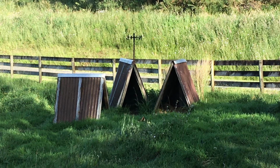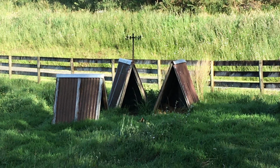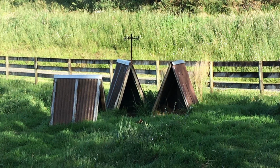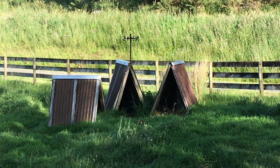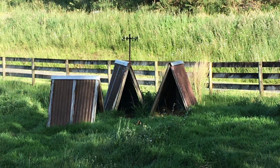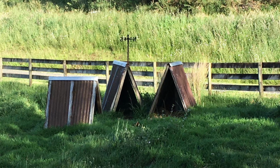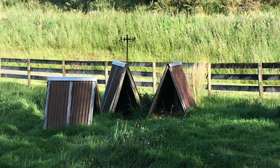Try and think of all the different ways you can use up baling twine or pallets before you put them in the bin. There's so many different uses for things, and it's a fantastic skill to be creative when you live on a homestead. Turn it into a game and make it fun.